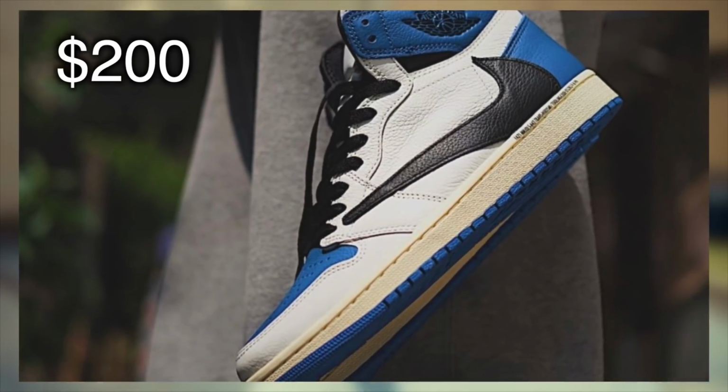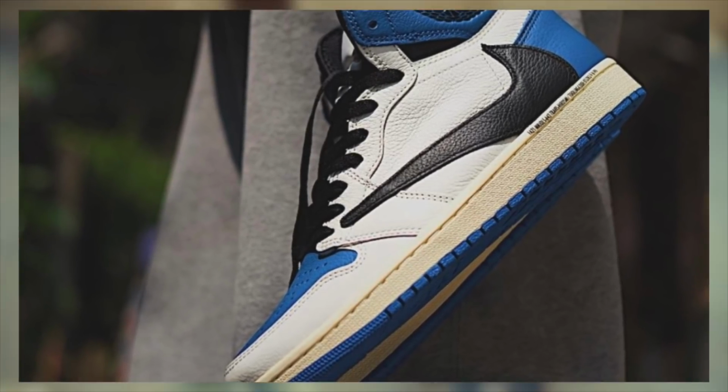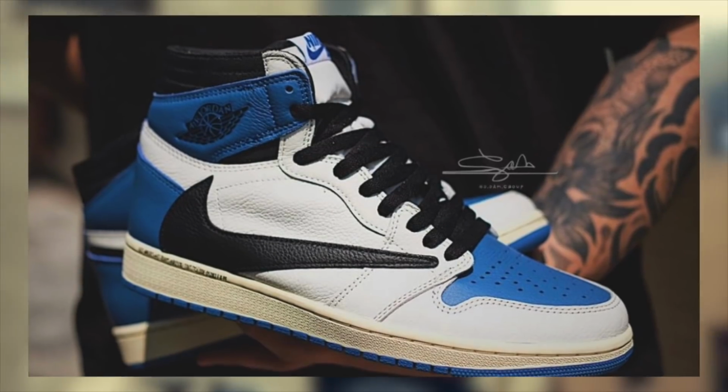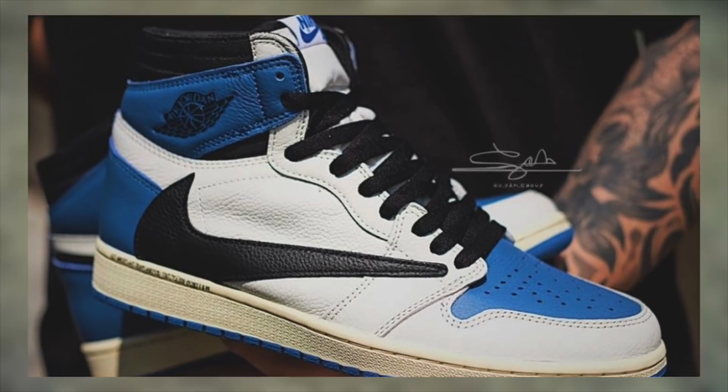Retail will be $200, and since we are pretty far out from the release, I do not have the exact stock numbers just yet, but I will keep you guys updated, of course. Regarding resale, we will cover that more towards the end of the video, as always, and it's already looking incredible as you may have imagined.